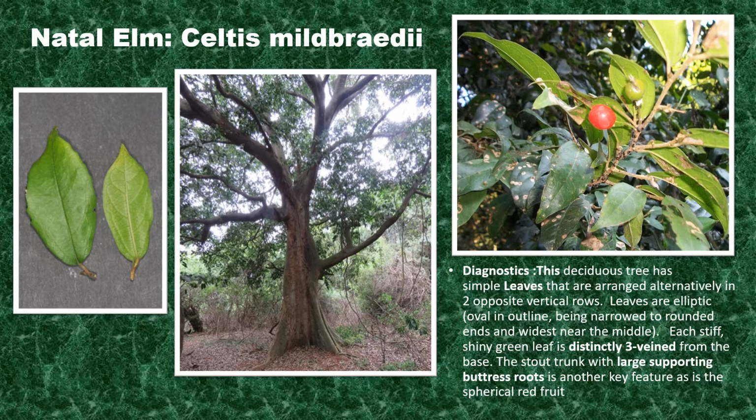Trees are difficult because they all have small green leaves, and this is no exception. This indigenous tree has simple leaves. They're arranged alternately. They have narrow to rounded ends and are widest at the middle. The diagnostic characteristic is they are three-veined from the base. The stout trunk also has large supporting buttress roots, and that's another feature of the Natal elm. You can also look for the spherical red fruit.